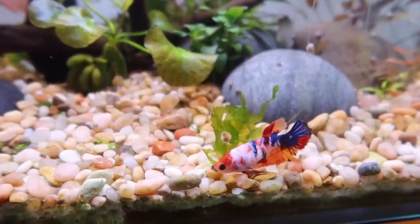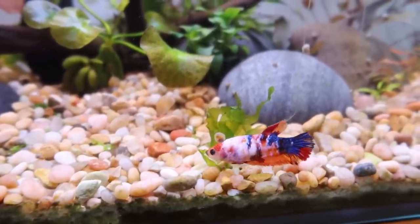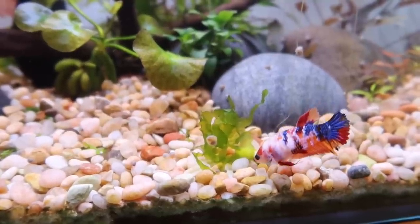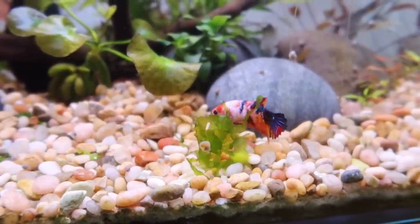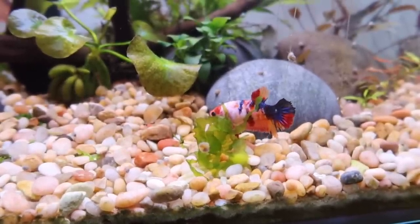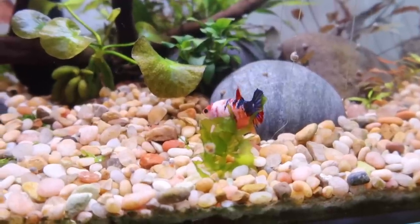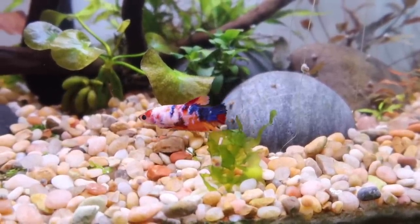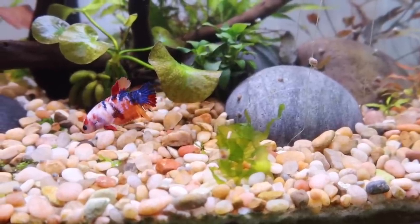I just stuck some of that seaweed in this tank, just a little bunch to see how they felt about it. I like bettas because they are really such curious fish. They got personality. For sure. Look at her. Very active and very aware of their surroundings.